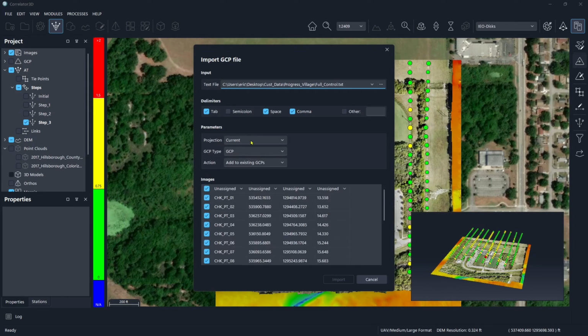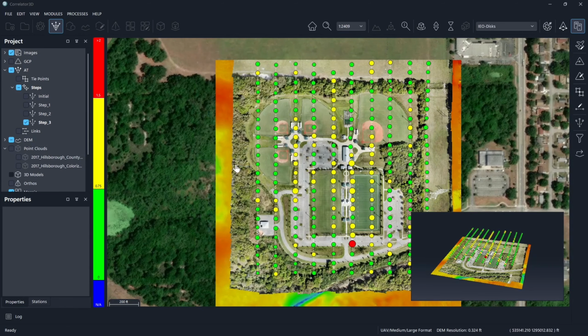And then same options. You can change the projection. You can change it from GCP to one of the other values. And again, you would assign them 1, 2, in the order that they belong. And here it says add to existing GCPs because there actually are, this is a duplicate set. So then you would just hit import and those GCPs would be imported. So you have that ability as well.